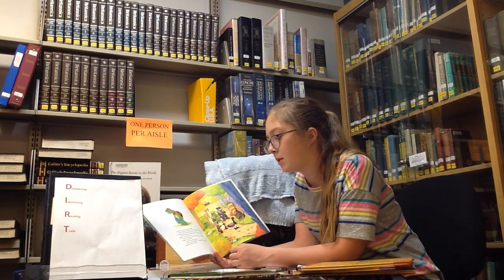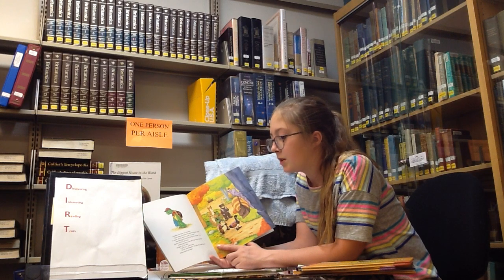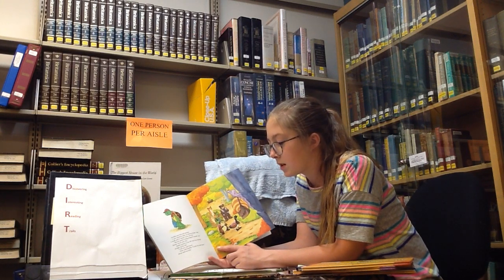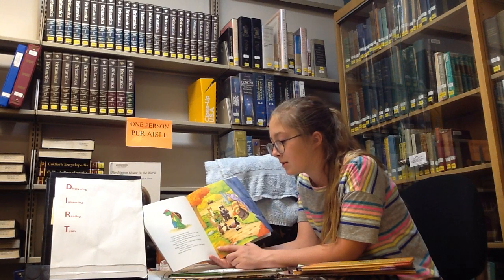"I just wanted to help," he told his friends. "Snail is so slow, and he doesn't move very fast." "But he's good at doing things for himself, in his own way," said Beaver. Rabbit pointed to the cliff. Snail was climbing straight up the side. "Told you," said Beaver. "Wow," said Franklin. "Looks like Snail doesn't always need my help."